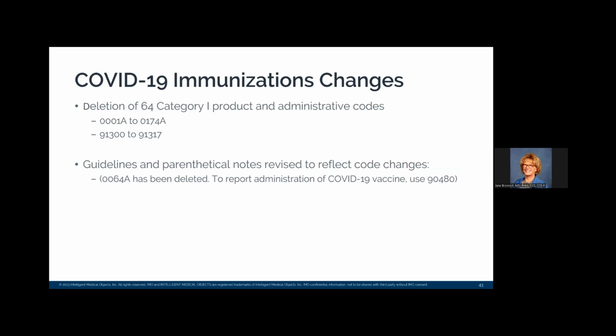As they are shown here, you can see there is a large number of COVID-19 related code deletions, and the changes also include addition and revisions of the guidelines, as well as the parenthetical notes in the evaluation and management and medicine section. And now it is time for our first poll.